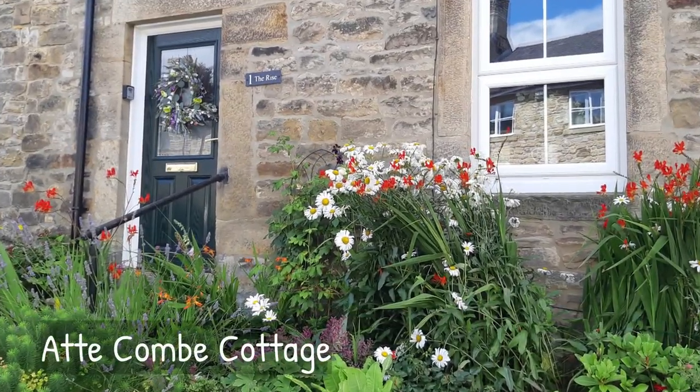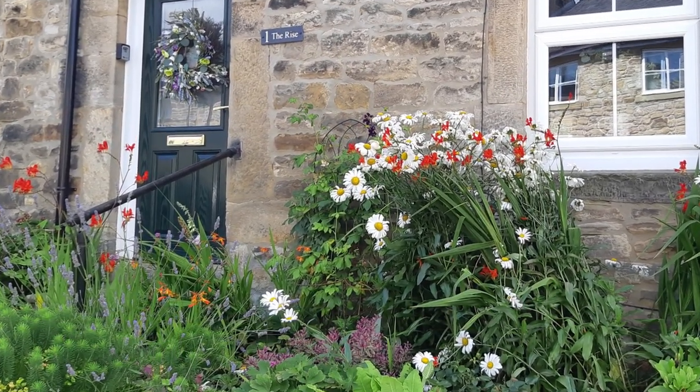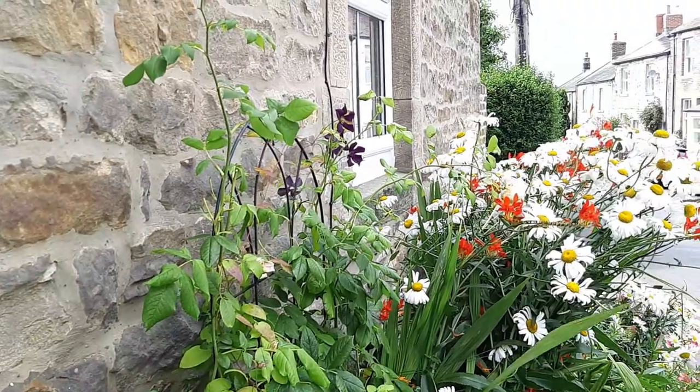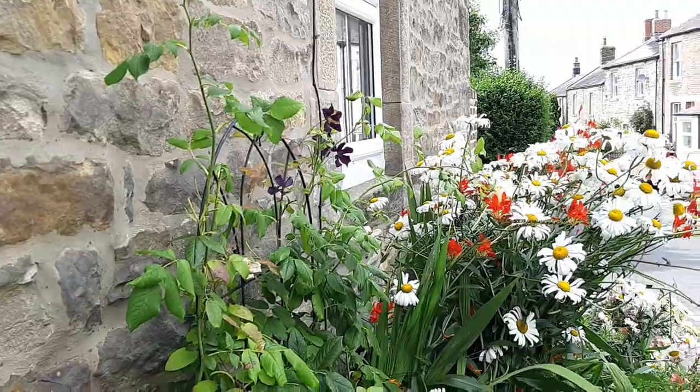We were staying in Acomb Cottage, one of a number of pretty stone cottages in the main street. It was beautifully appointed, lovely and cosy and spotlessly clean. Would you like to have a little tour around? Come on then and have a look.